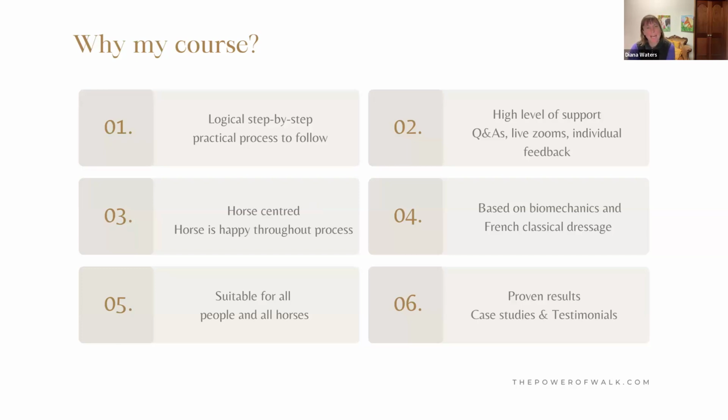The horse needs to be happy throughout the process. And that's one of the things that makes the process so successful as well. The course is based on biomechanics and French classical dressage, and some people can feel intimidated by this, but I don't want you to feel intimidated by it. There's lots of really cool, interesting theory that explains why the things that I do work.